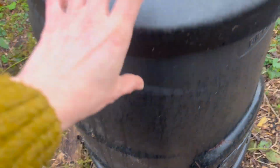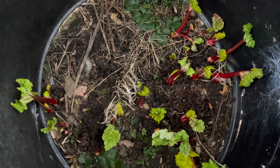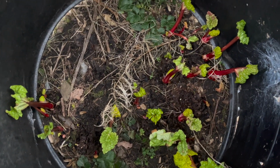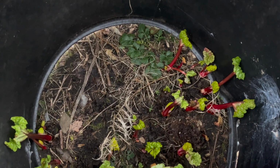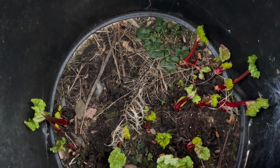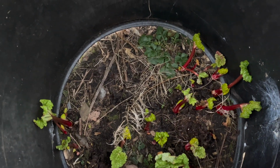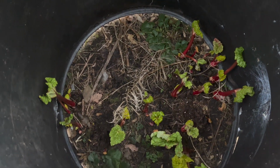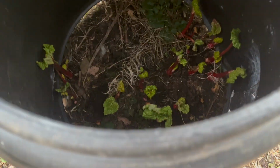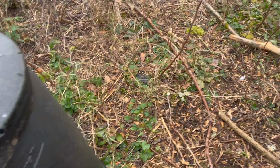And in here is some rhubarb that I'm forcing. I've never forced rhubarb before, so it's a first for me. But I hear it produces beautiful, beautiful, sweet pink stems. So I've got quite a few patches of rhubarb and I didn't mind forcing one of them. We'll see what those look like in a couple of months.